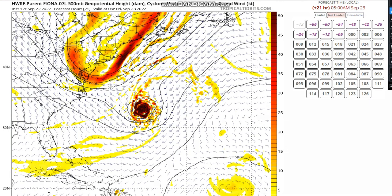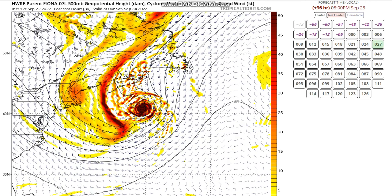The reasoning for this remains the same, as we still have a trough situated right here, a little over New England. And as we go further out in time, we can see that the cyclone begins an interaction as it begins a loop around that trough. And this pretty much sets up the path for it to barrel right into Nova Scotia as a strong extratropical cyclone.